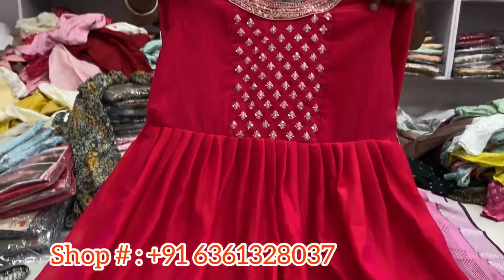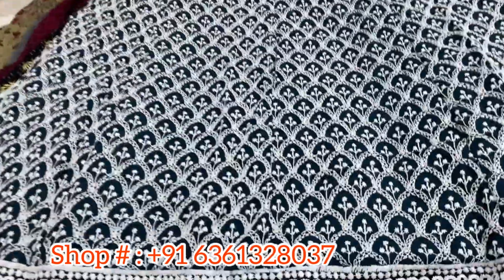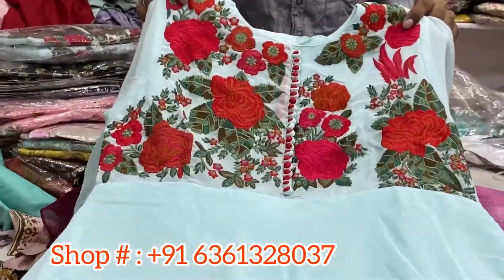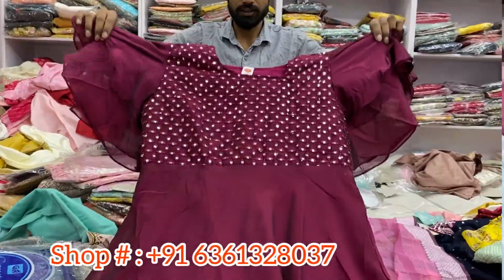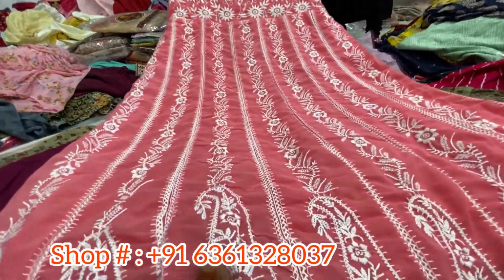In today's vlog, we want to see complete designer collection. This shop is located in Chickpet, Bangalore, and this store offers you both wholesale and retail facility. They also have WhatsApp shopping option and courier facility. They also courier single products, but the courier charges will be additional.